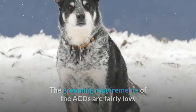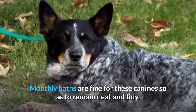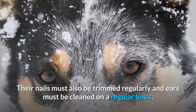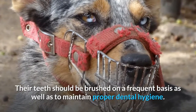Grooming: the grooming requirements of the ACDs are fairly low. Monthly baths are fine for these canines so as to remain neat and tidy. Their nails must also be trimmed regularly and ears must be cleaned on a regular basis. Their teeth should be brushed on a frequent basis as well to maintain proper dental hygiene.